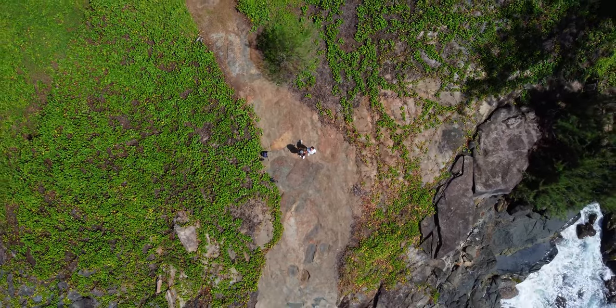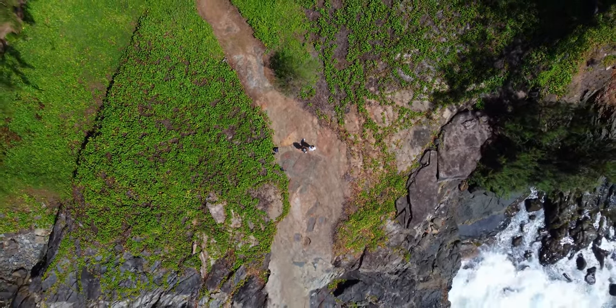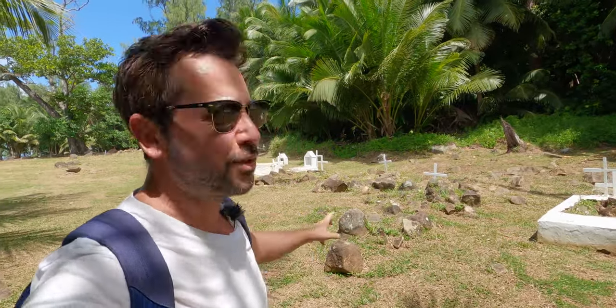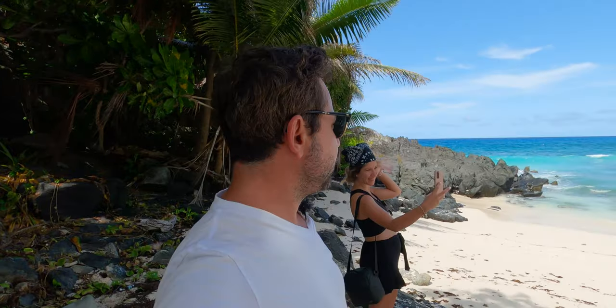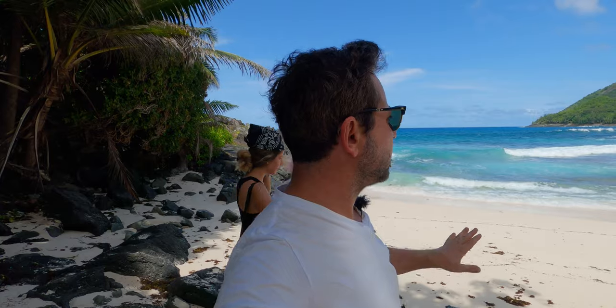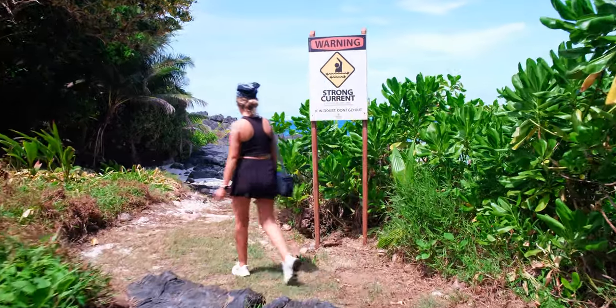You can ask for the map from the concierge, or even reception. And you can discover those trails on your own. If you continue from that trail, I don't know which trail, you will see a cemetery. If you continue on the Ramase trail, you will end up at this beach. But this beach is amazing. For me, I can't swim. The waves are too strong, and there is a very strong current.